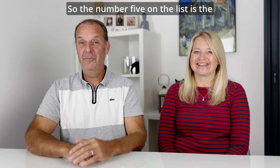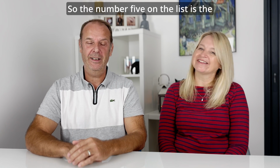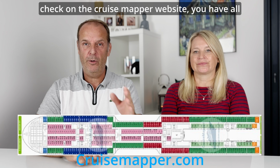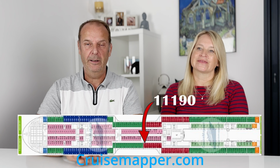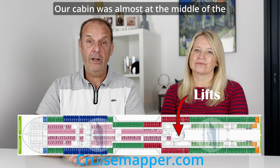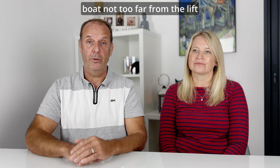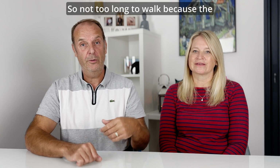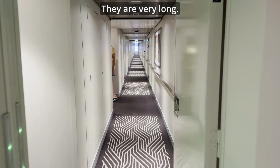So the number 5 on the list is the location of our cabin. If you're looking on the map, and you can check on the cruise mapper, you have all the decks and they show you the cabin. Our cabin was almost in the middle of the boat, not too far from the lift, so not too long to walk, because the corridors can be very long. They're very long. Very long.